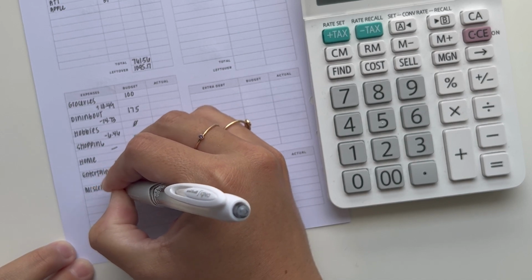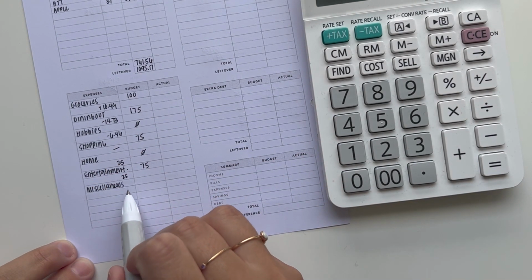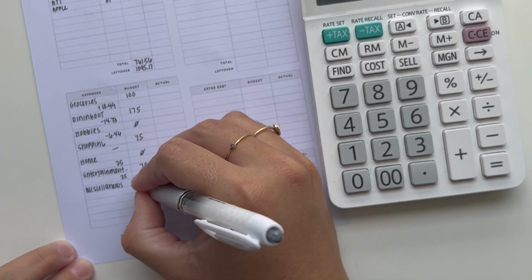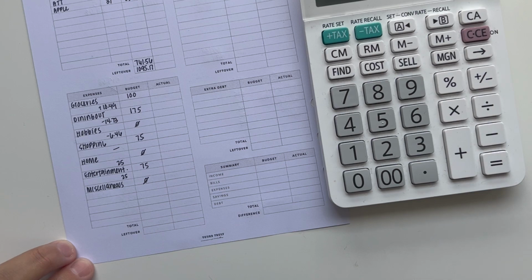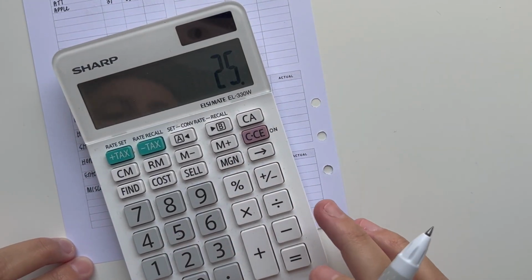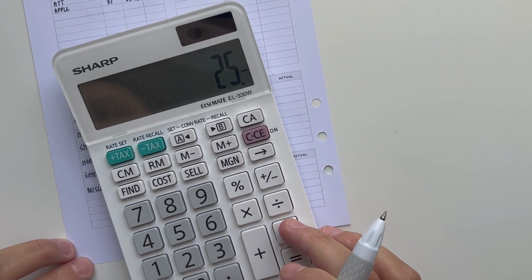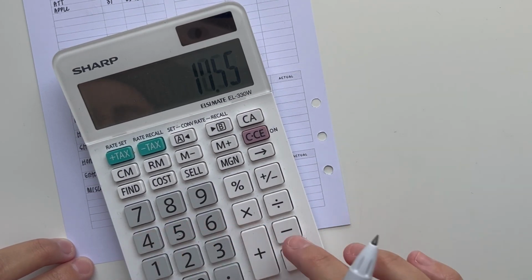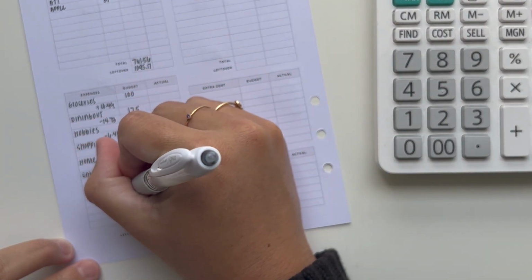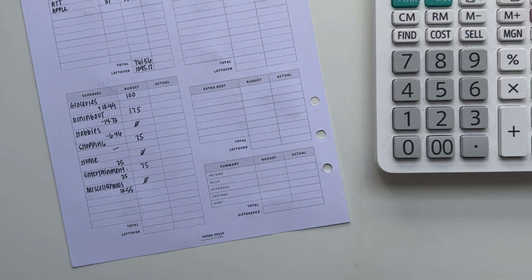Miscellaneous. Miscellaneous, nothing. I did it all in the first paycheck. So I had budgeted $25 and spent $14.45, so it means I have $10.55 left in carryover. Is that what I want to do? I don't know if this is what I want to do, but this is what I'm doing for now.